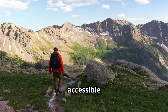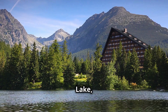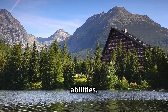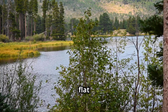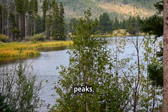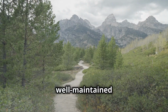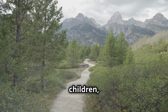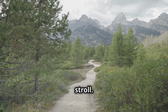Looking for a peaceful and accessible hike with stunning views? Look no further than Sprague Lake, a serene mountain lake that's perfect for visitors of all ages and abilities. The Sprague Lake Loop Trail is a gentle, mostly flat path that circles the lake, offering breathtaking views of the surrounding peaks, including Hallett Peak and Flat Top Mountain. The trail is well maintained and easy to follow, making it a great option for families with young children, seniors, or anyone looking for a more leisurely stroll.